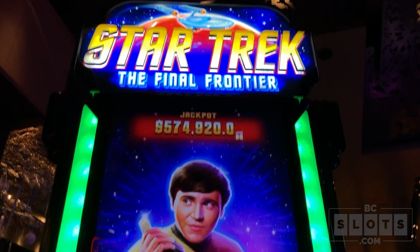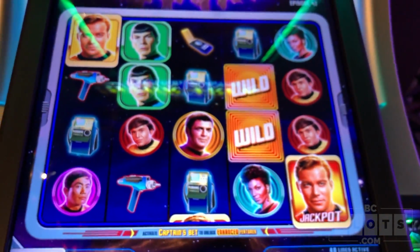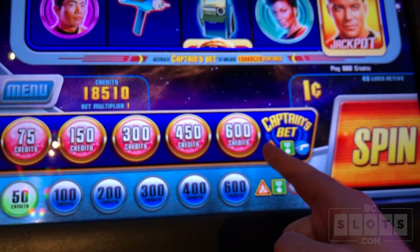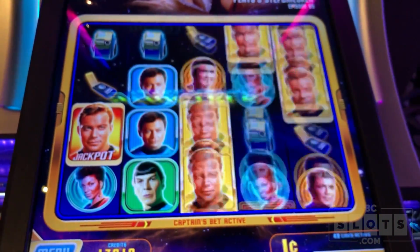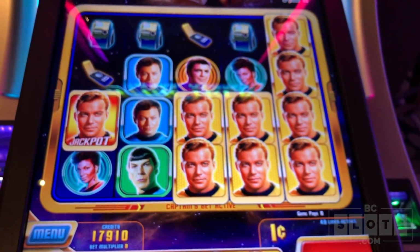Star Trek, the final frontier. Playing at Aria on the strip in Las Vegas. Now we have 185 in there. We're going to be max betting at $6. We're doing the captain's bet. And away it goes. See, I'll go back so you can see the. There's our money over there.